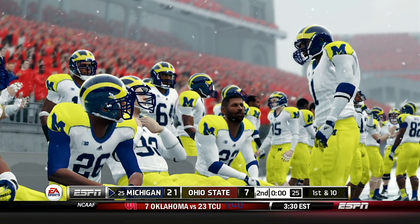We're halfway through, and it's been a good one. The Wolverines lead it by 2 touchdowns. We've played 30 minutes. Glad to have you with us on the EA Sports NCAA Football 14 Halftime Show presented by Nissan. Innovation that excites.